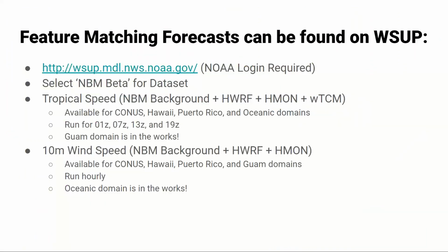So feature matching forecasts can be found on the MDL Whole Story Uncertainty and Probability viewer, at the URL listed there. You do need a login to get to that. Select NBM beta for the data set. Right now we're producing two flavors of this guidance.